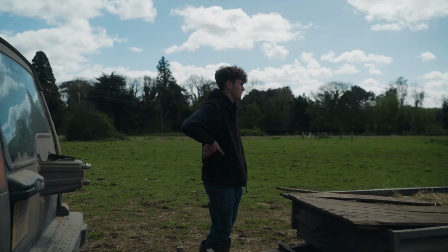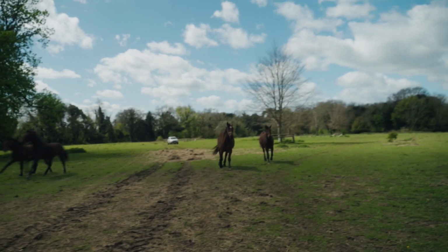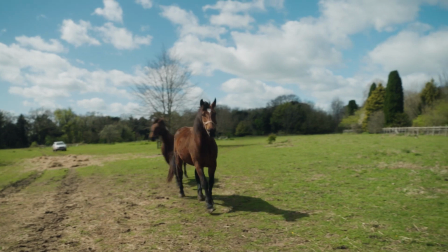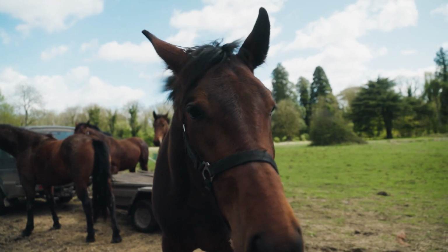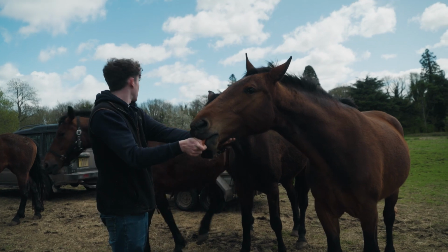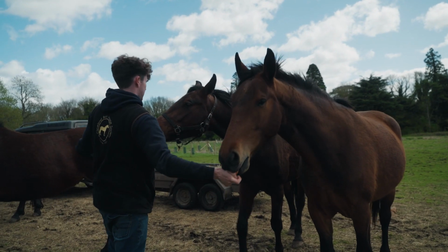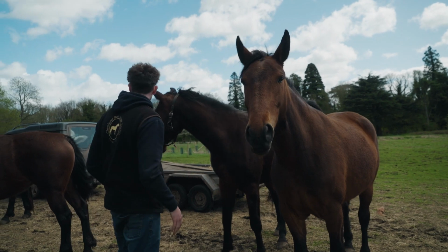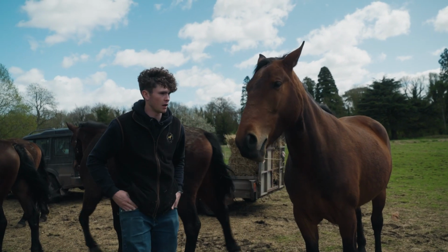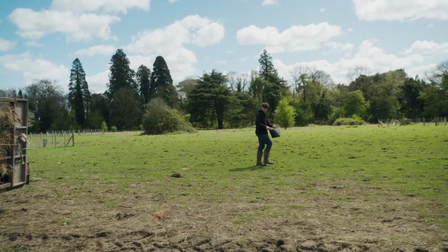Come on, girls. Oh, Brown, coming in at speed. Whoa, girls, come on, chill out. Good girl. So she's 2, this is Vesta, this is Eunice, and that is Thetis over there. They're all between 2 and 3 years old, and are due for the stallion this year and next year.